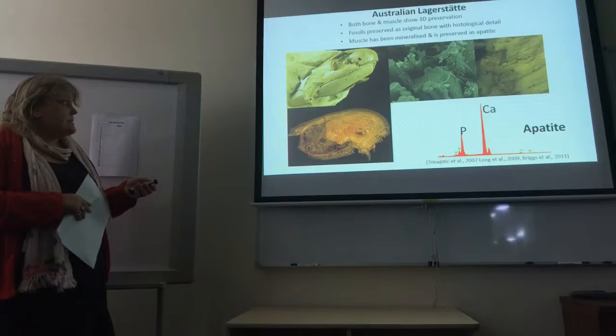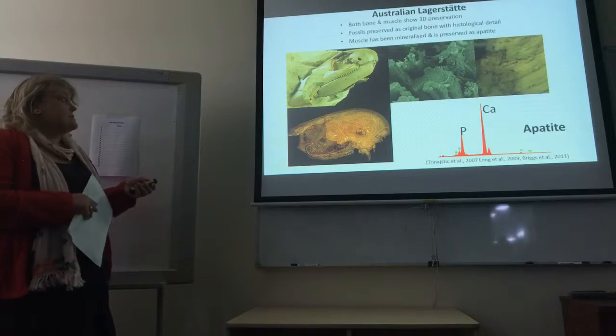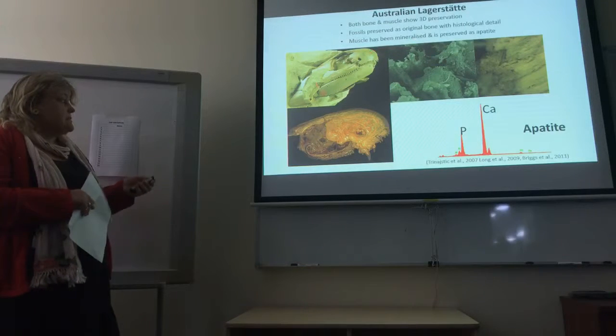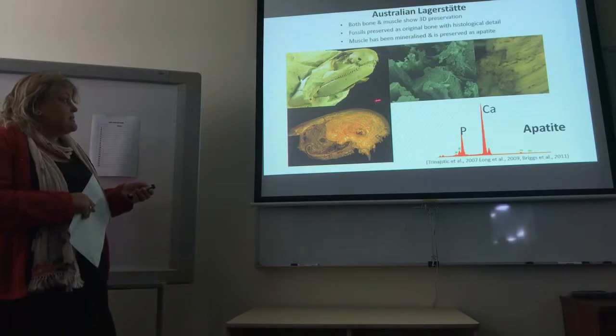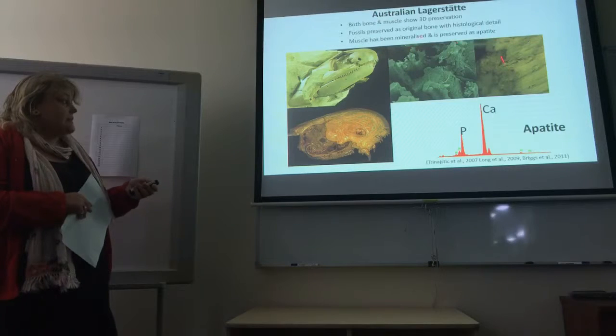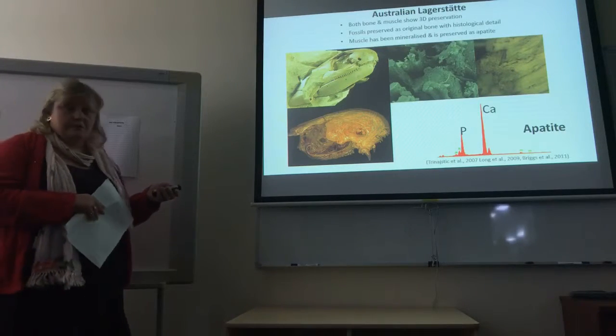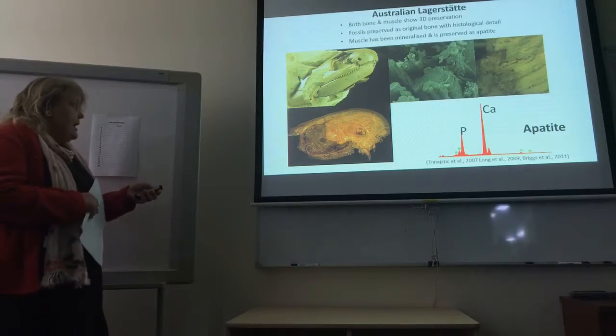These ones in the Canning Basin are Australian Lagerstätten, showing the presence of both bone and muscle in 3D preservation, and muscle has been replaced and preserved as apatite, shown here. I'm sure Kate will talk about those this afternoon.